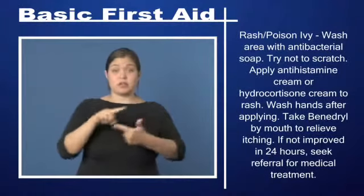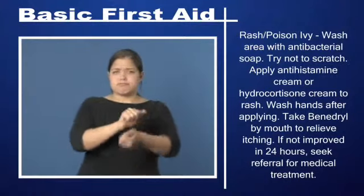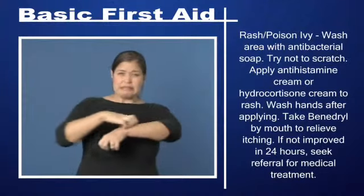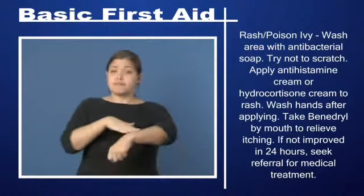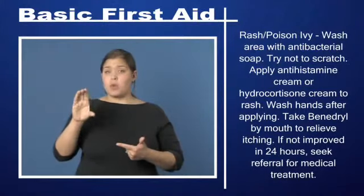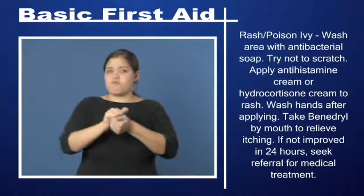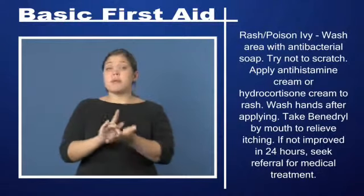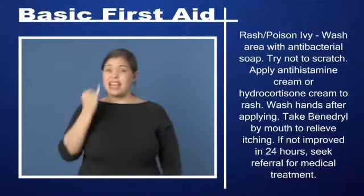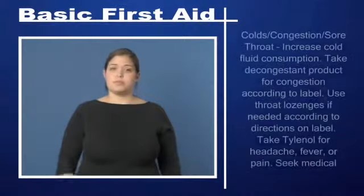Rash, poison ivy. Wash area with antibacterial soap. Try not to scratch. Apply antihistamine cream or hydrocortisone cream to rash. Wash hands after applying. Take Benadryl by mouth to relieve itching. If not improved in 24 hours, seek referral for medical treatment.